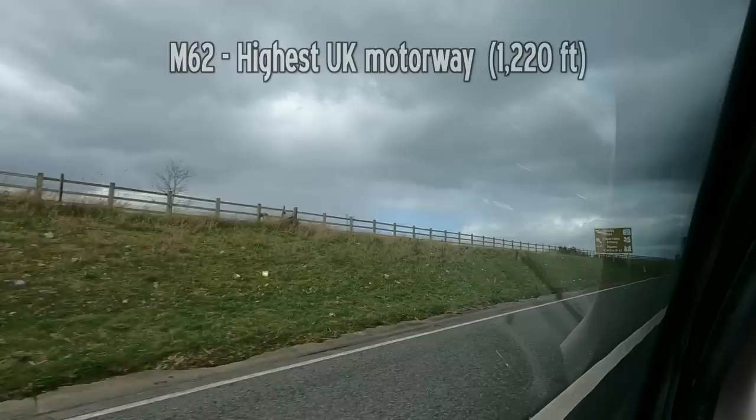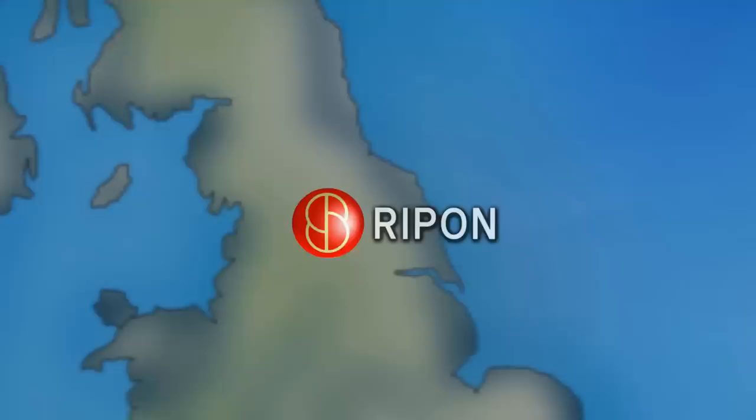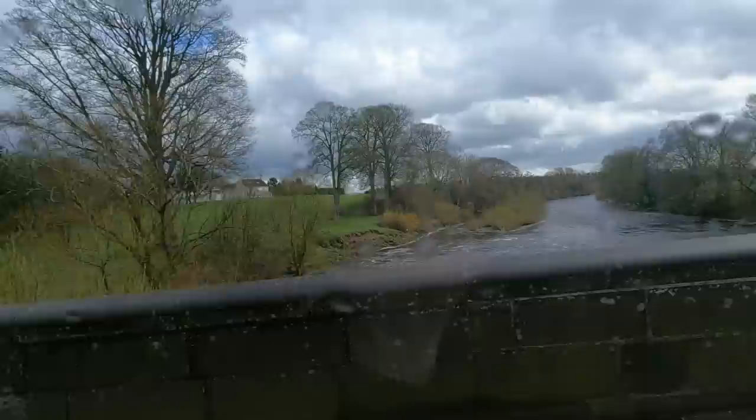Hello, and we're off on a special journey now to Ripon Cathedral. Jonathan, are you ready? Yeah. Oh, he's ready, sorry. Okay, off we go. This is the M62. We're on the highest motorway in England. Oh, look, a tree. A river.